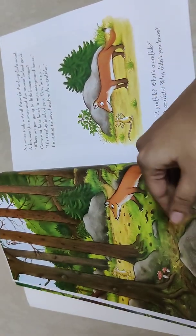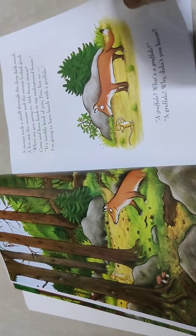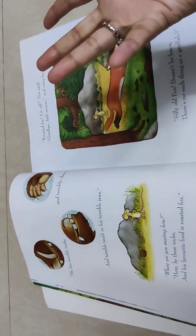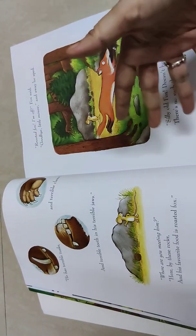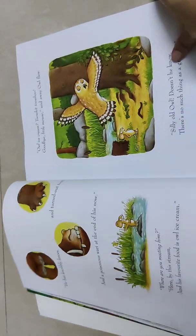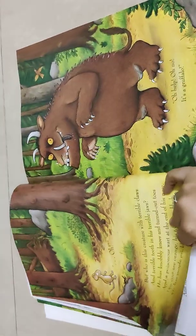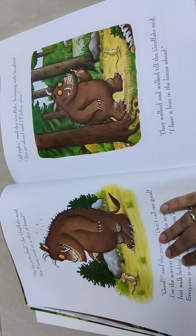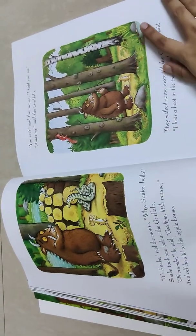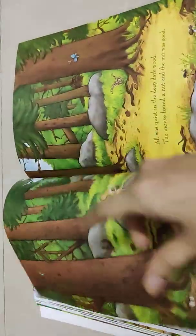It's about a mouse who scares each animal by talking about a gruffalo, and they ask, "What's a gruffalo?" So the mouse says, "You don't know the gruffalo? The gruffalo has terrible claws, terrible tusks, and he likes to eat roasted fox," and the fox gets scared and runs away. So each animal comes towards the mouse and invites him for lunch, and the mouse scares them by telling them about the gruffalo, and they are wondering, what is this gruffalo? They are not understanding what this gruffalo is. So it's a really wonderful story, and the illustrations, as you could see, each book has a very wonderful illustration. Some have rhymes, some have songs, and some have a normal story like this one.